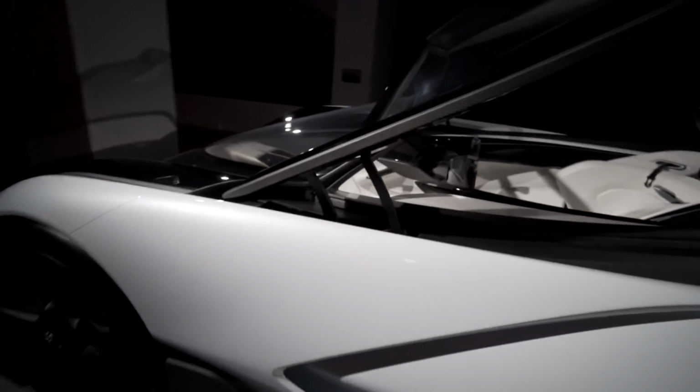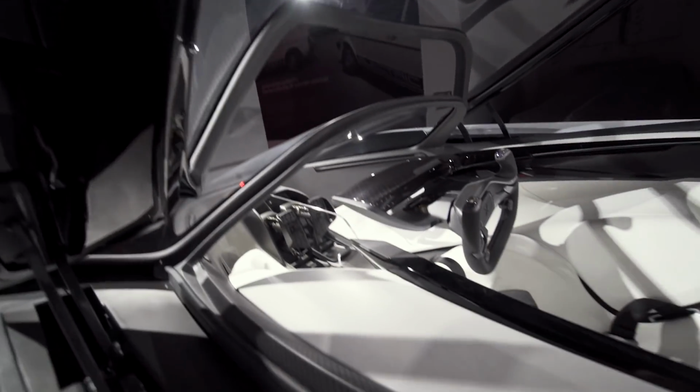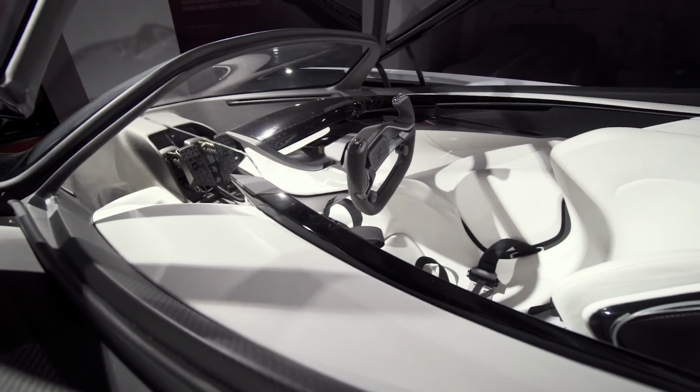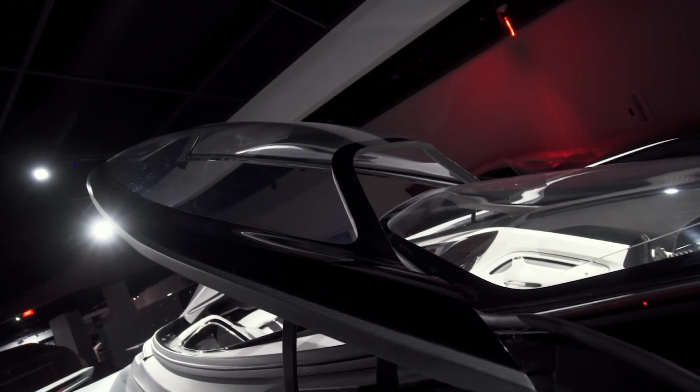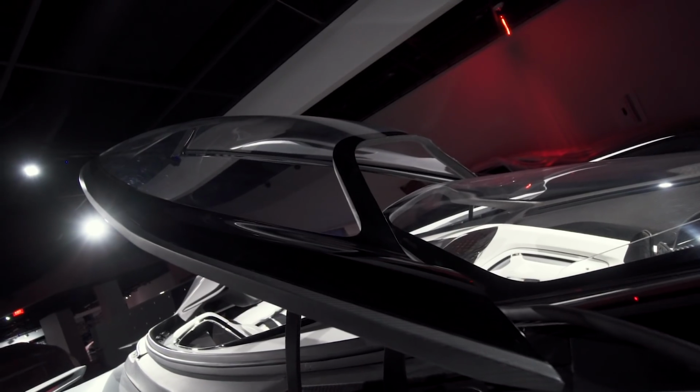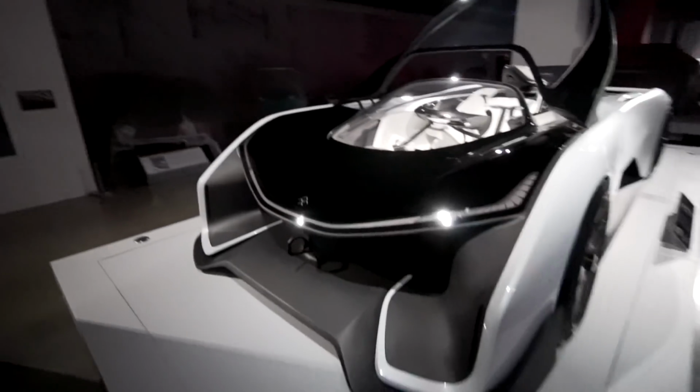I mean, one of my favorite things about it is definitely how the cockpit opens, right? It has a very jet feel to it, right? It's probably not easy to get in and out of, but it's sort of the same concept of most race cars. You gotta just jump in. It's very driver oriented. It's very much about driver safety.